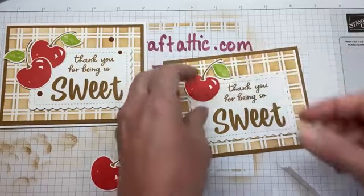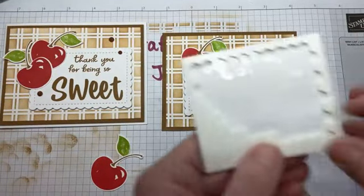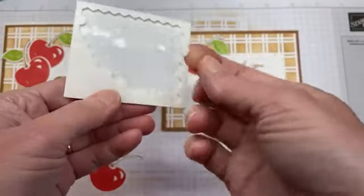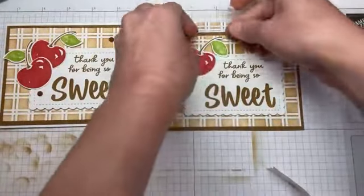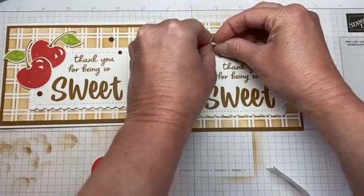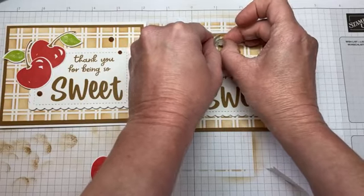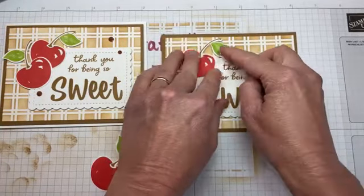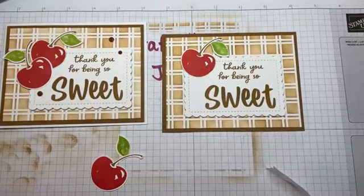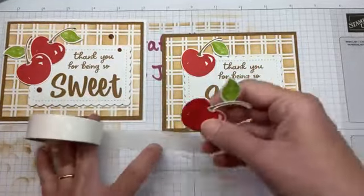Okay, and we'll just put a little, maybe a mini dimensional underneath there. So one of these mini dimensionals. You get 720 of them in a pack. So lots and lots of them. I'm going to put that underneath there, and we'll stick that on. Okay. And then we'll put another mini glue dot here on this one.